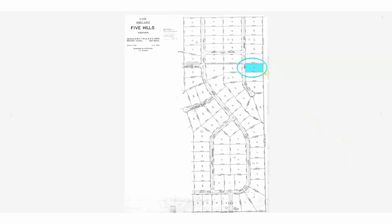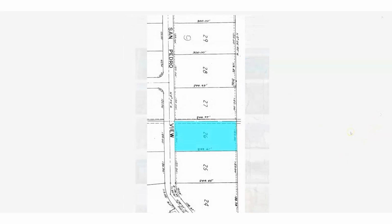Of course, the subject property we're talking about today is Lot 26. This is a scooch more than 1 acre, 1.03 if we're splitting hairs, and it's got about 150 feet of road frontage here along San Pedro View.